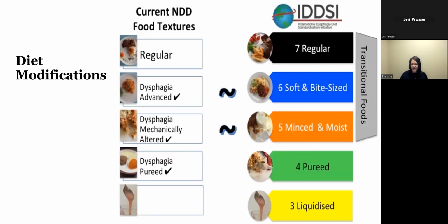So taking a look at diet modification. These are the International Dysphagia Diet categories. It was recently changed in the US. This was our previous set of diets, and then they changed it to make it more international. So you may get recommendations as far as which type of diet, if there's some abnormal swallowing with food specifically. There's regular, and then soft and bite size. I'll talk a little bit more in detail. There's minced and moist, pureed, and liquidized.